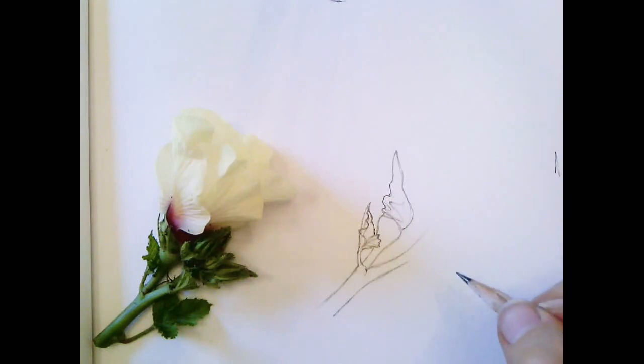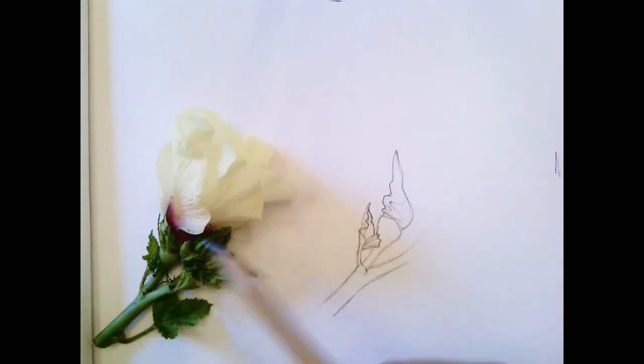Wow, okra plants look so cool. I don't think I've ever noticed before this little, I don't know what to call it, hood. This is what the flower was inside of.